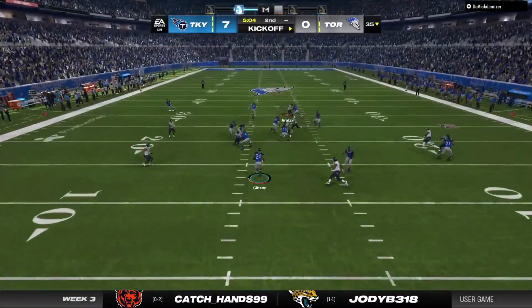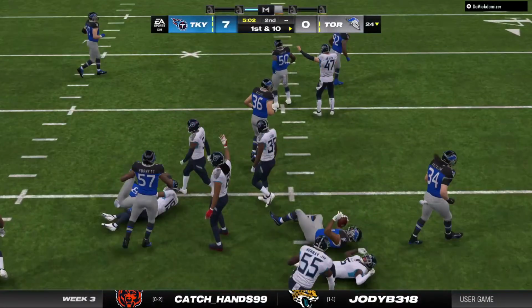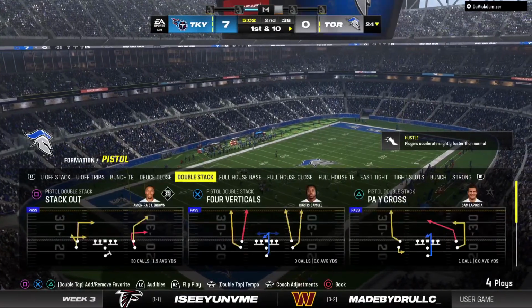Now this will be returned from deep in the end zone. And he'll be stopped right around where he would have been had he gone down to a knee, maybe a yard shy of there at the 24.